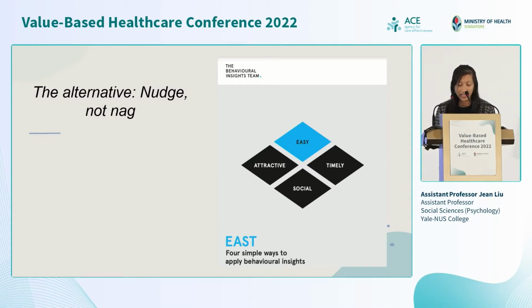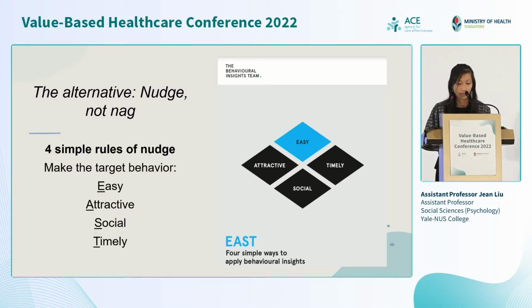What I want to suggest to you is the alternative. Can we nudge and not nag? And so I put here before you a framework that is very much used in behavioral science from the Behavioral Insights team called the EAST model. That means 4 simple rules of nudge. Can we make the target behavior easy, attractive, social, and timely? Just following these 4 rules, we can try to promote the health behavior that we seek our patients to complete. So make the target behavior easy, attractive, social, and timely.